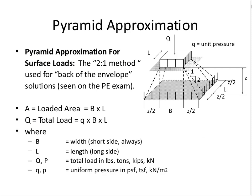Say you're out in the field and you've been asked, how much will this foundation increase the stress down at this level? You don't have anything but a cell phone with a calculator app and your mind to work with. The easiest thing to start with is to say that at a 2-to-1 slope, we're going to project this footing foundation area down to the next layer you're concerned about.